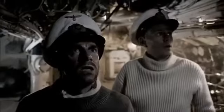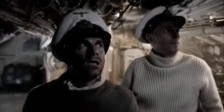Remaining totally silent is vital as the destroyer's sonar listens for any noise from below in the search for the U-boats. Once detected, the Allied escorts unleash hundreds of depth charges. No survivors?